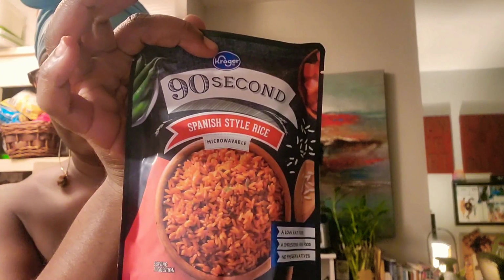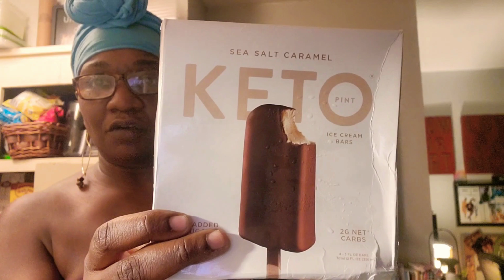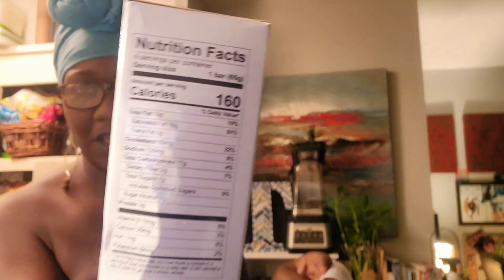Red beans and rice. And Spanish style rice. Okay, next up are these keto sea salt caramel ice cream. The box don't even feel cold no more. It's only 2 grams of net carb. No sugar added. I hope they taste good.